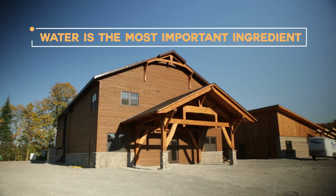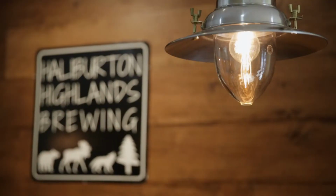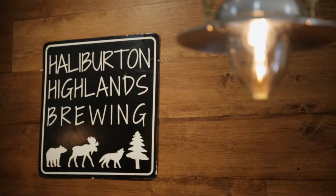At Halliburton Highlands Brewing, we recognized that going forward and creating a larger brewery operation, water management was going to become a very important factor. We are on a well system. We are not on any municipal treatment systems. We have to monitor what's coming in and what's going out.